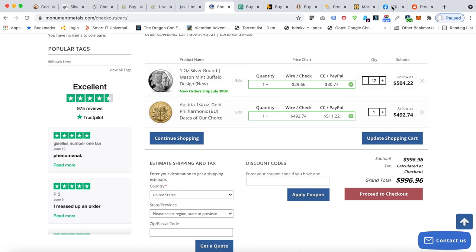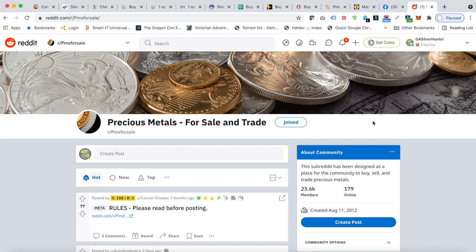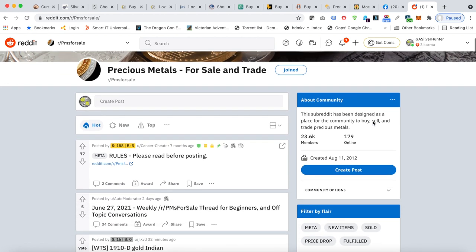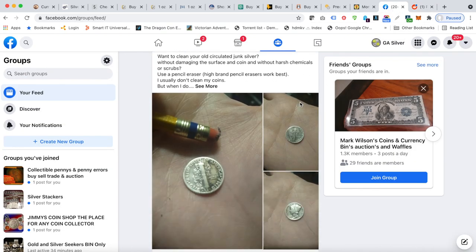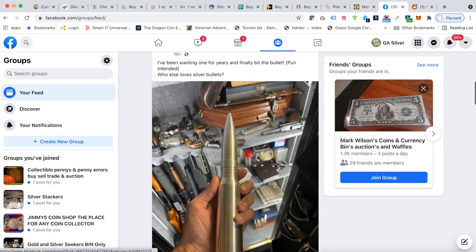And I would be remiss if I didn't take a second to point out, to get the most bang for your buck, Facebook and Reddit, and honestly, Instagram, which I don't have pulled up, are also great places to find amazing deals on gold and silver. I didn't pull up any specific deals right now. I just wanted to pull up Facebook so you could see it.